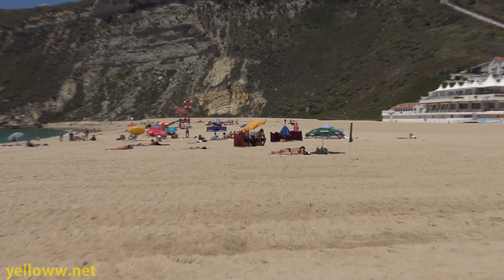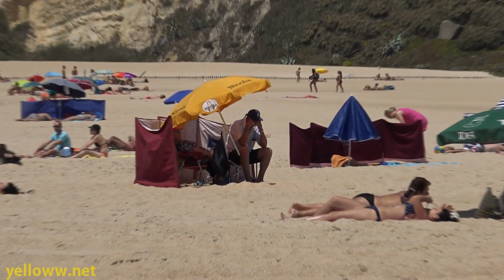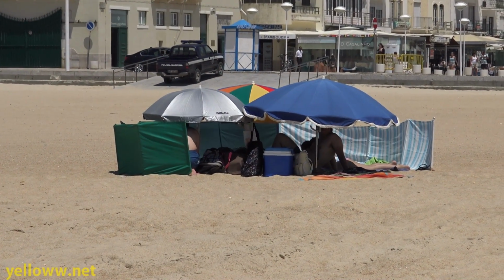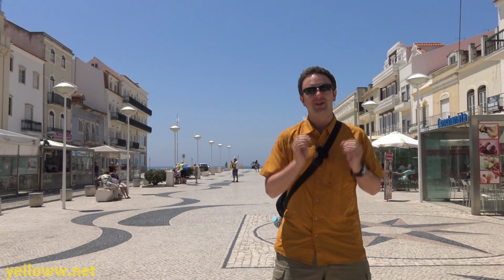Something that's very interesting here that I've never seen at other beaches before is people bring these little barricades to set up to block themselves from the wind. So something tells me it can get quite windy at this beach. Be prepared.